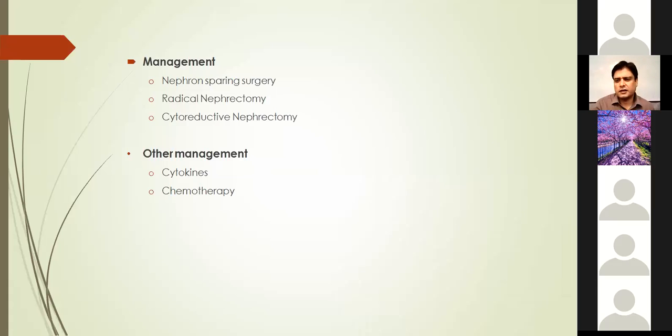Other management options, like in every other cancer, there is always an option of chemotherapy and radiotherapy. Unfortunately, in renal tumors, there is no role of radiotherapy or chemotherapy. There are different oral or IV medications, known as cytokines and tyrosine kinase inhibitors, and these medicines are used to minimize or reduce the cell growth of the tumor, but they do not completely eradicate it. But they can halt the tumor activity, the cell activity. They can limit the tumor, but cannot remove it completely. So the other options include medical management like cytokines and chemotherapy in some cases, which is not very helpful in renal cell carcinomas.